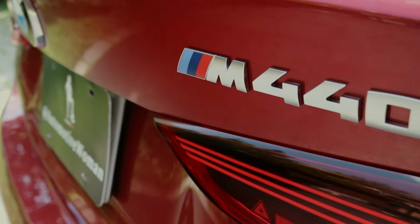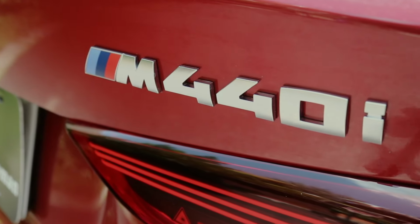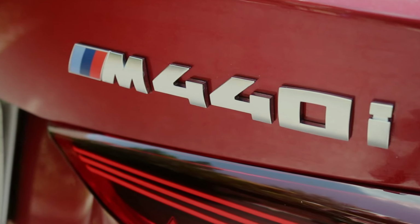Now it's time to get into consumer hot topics like pricing, real-world fuel economy, cargo space, technology, and so much more.